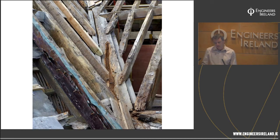And this is just an interesting discovery on site, in that this is a valley rafter at the crossing of the church, and what was obviously a very small pinprick of a hole in the lead flashing over maybe 100 or 200 years had led to a very significant deterioration of the truss itself, which we had to scabble back and repair and support.